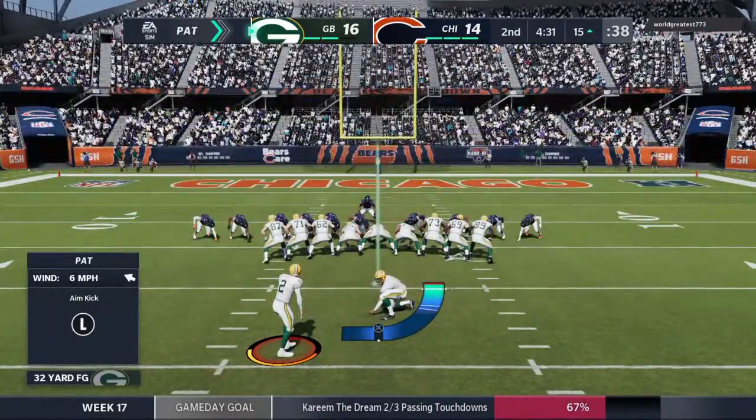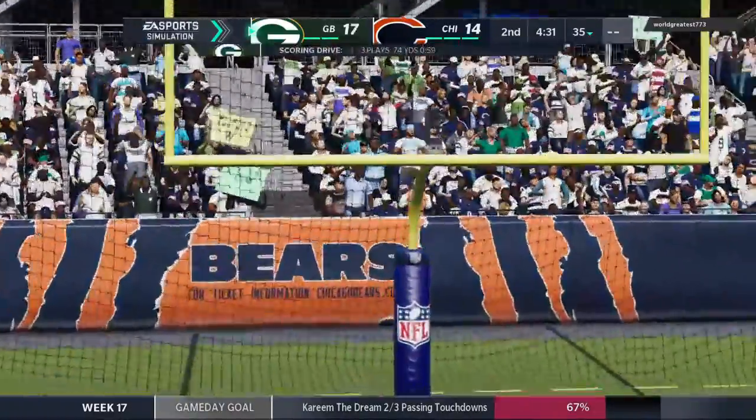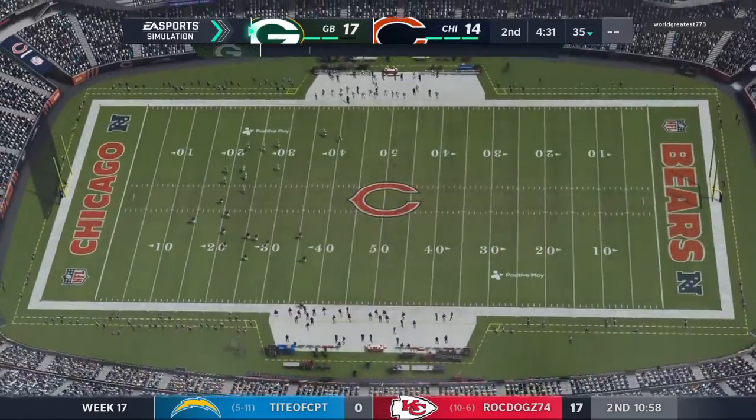Extra point try now for Crosby. It's good, and they'll take a 17-14 lead. Makes the score Packers 17, Bears 14.